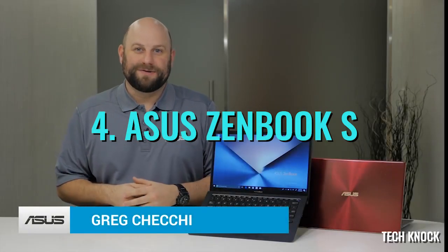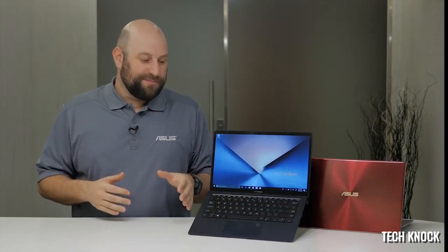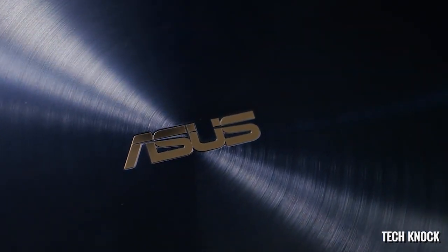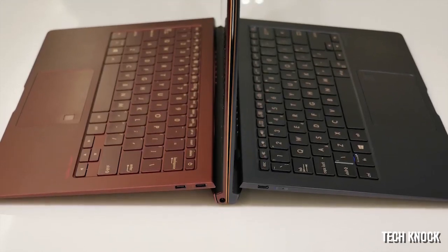Hi, this is Greg from Asus, and I've come all the way out to Asus headquarters in Taipei to give you guys a first look at the brand new Zenbook S UX391. It's housed in an all-metal unibody design and will be available in two colors, deep dive blue and a special edition burgundy red, both with rose gold trim.